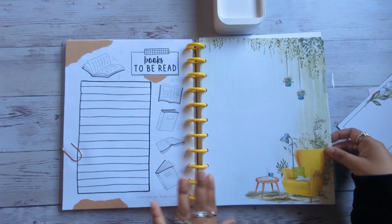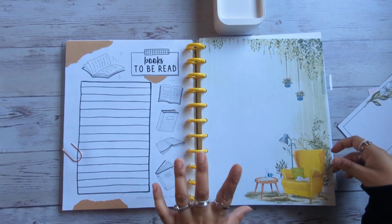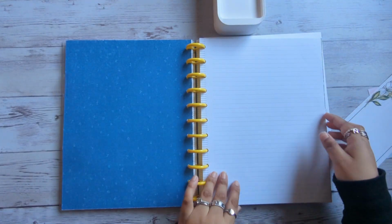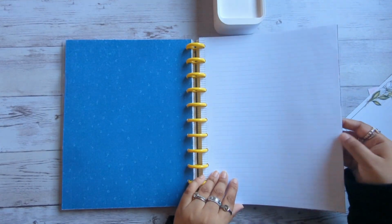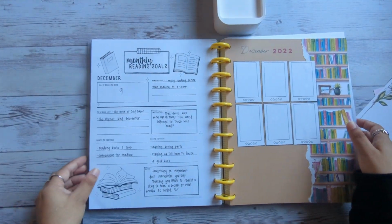Okay, so this is another divider over here. A chair scene, books and stuff like that. The plant's hanging out. I love it. And this is supposed to be another cover page over here, but I haven't gone into that yet. Like, I'm not feeling the vibe of anything right now.